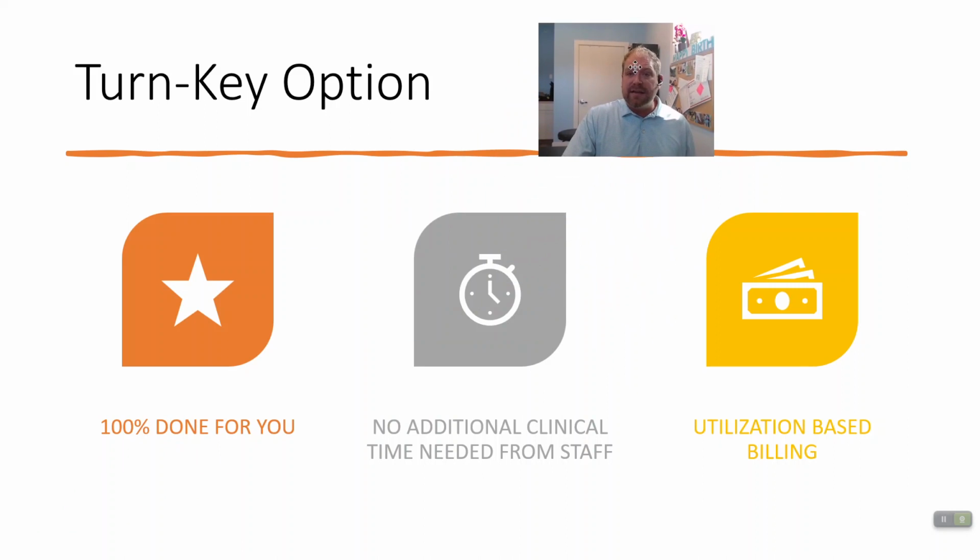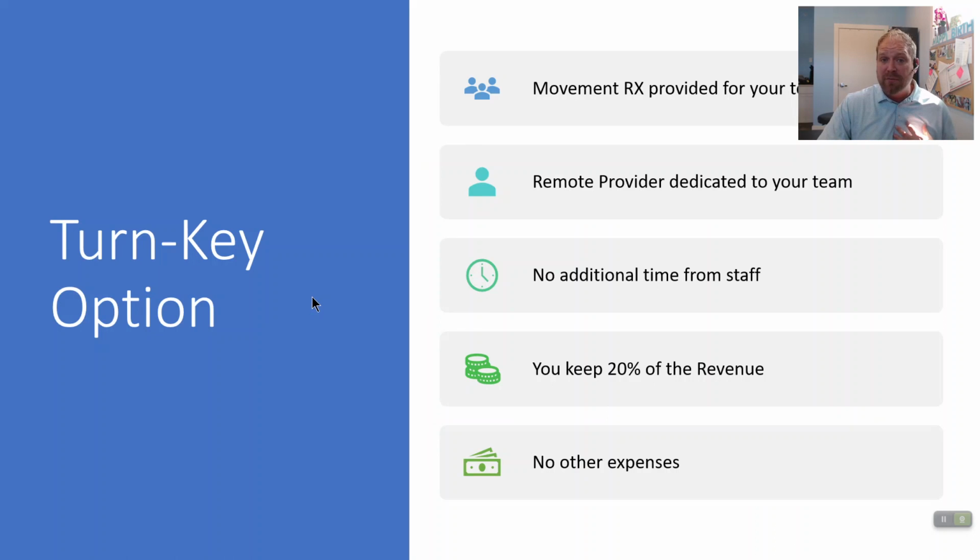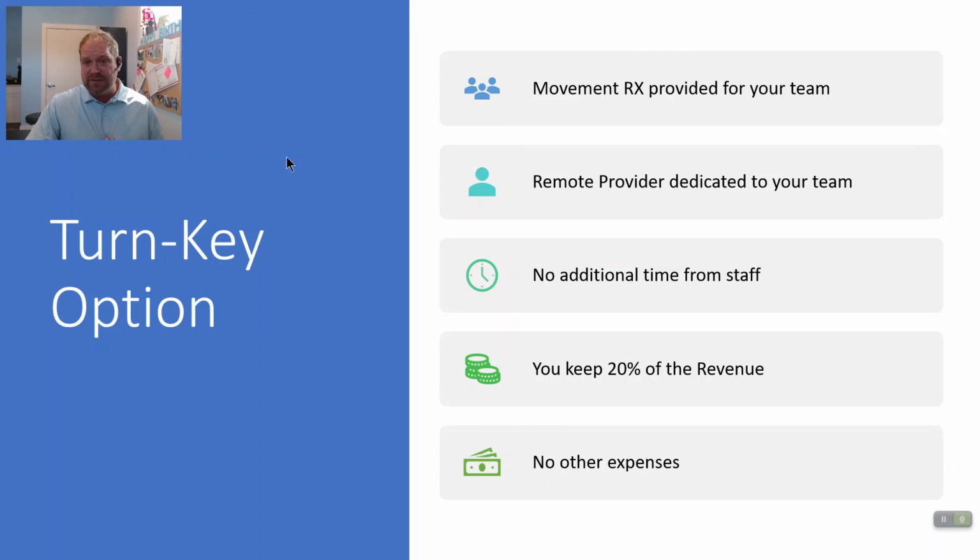And again, it's a turnkey option. So this is 100% done for you. We have all the remote staff. We have the system. There's no additional clinical time needed. And this is a utilization-based billing, meaning we don't bill you until there's actually been codes produced from our remote monitors and your staff generating the patients in the system.